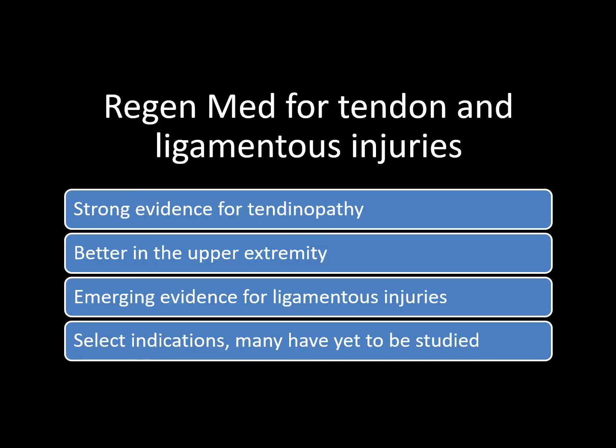What is the take-home message here? Well, I think that there is strong evidence for the treatment of tendinopathy. This evidence is better in the upper extremity as opposed to the lower extremity. There's emerging evidence for treatment of ligamentous injuries, but this is only for select indications because many things have yet to be studied. I think that there's strong level 1 evidence that shows that PRP is superior to hyaluronic acid and corticosteroids for the treatment of large joints, specifically the knee.